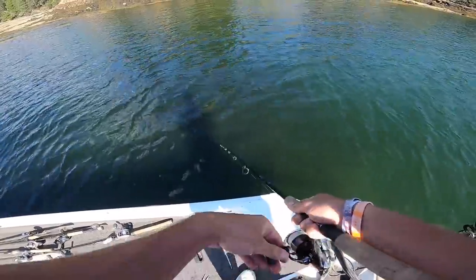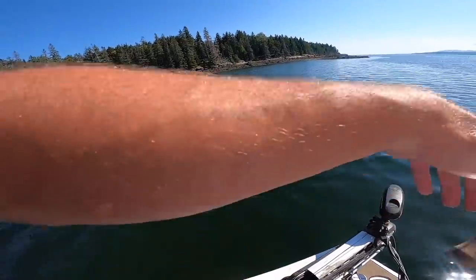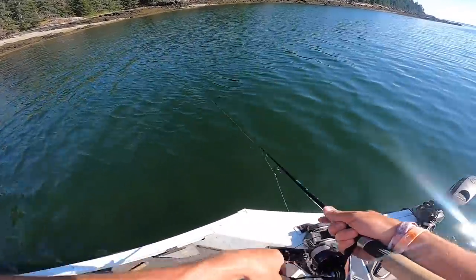Wow, that was intense. That was the first double of the day. Kyle's hooked up in the back. Oh, he's spinning up a bunch of stuff. It's a good fish. Hell yeah, boys. We're coming tight on some striper. This is the mission, and I feel like we're succeeding thus far. We just need to get some hefty ones in the boat.